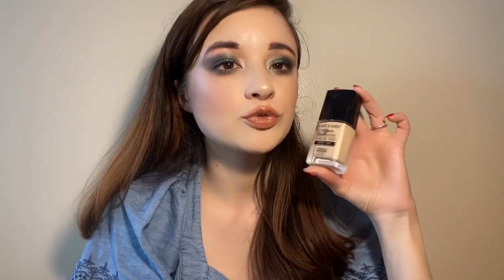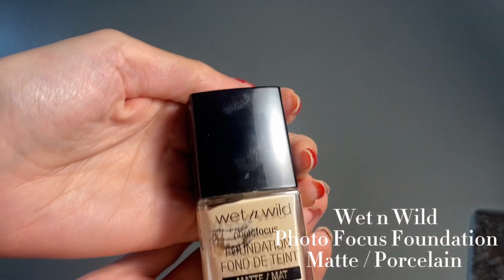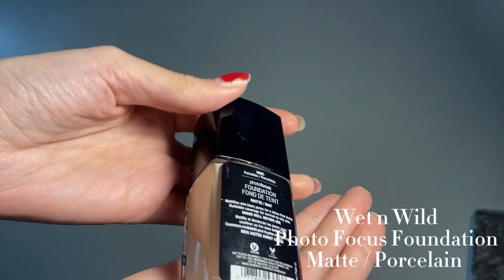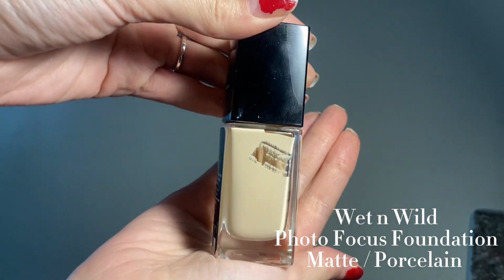Okay, so next up we have 2 base products that I'd like to use up. First of all, for foundation, we have this foundation right here. This is the Wet n Wild Photo Focus foundation in the matte formula, and the reason why I want to use this up is simply because I do not like this.